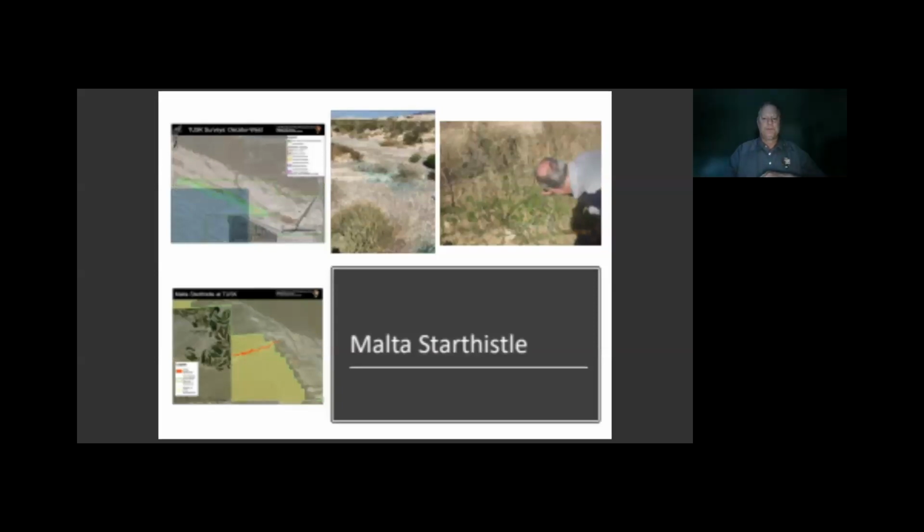Now, Malta star thistle is another annual species. Some of these examples are at Tule Springs Fossil Beds National Monument in the North Las Vegas area. This photo on the right, you can kind of see the dried up heads of the star thistle from last year, and it does have its thistle thorns on it. And then all this green stuff here is just the tiny little rosettes of the Malta star thistle. So it goes through these different stages.